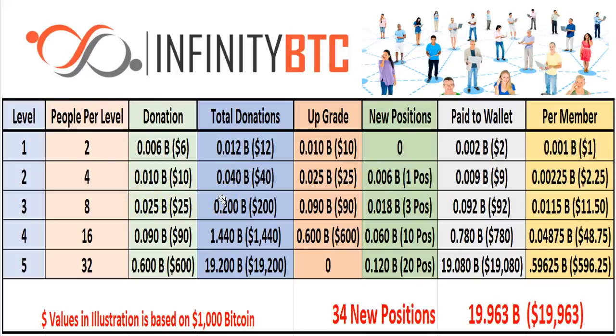Total donations in level 3 is 0.2 Bitcoin, roughly $200. It's going to reserve 0.09, or close to $90, to upgrade you into level 4. Now it's going to reserve 0.018 Bitcoin, or about $18. It's going to purchase you 3 positions in your downline now. So when you complete the 8 payments on level 3, you now have a total of 5 positions in your matrix that are active. The total paid to wallet is 0.092 Bitcoin, or 0.0115 Bitcoin per member, roughly $11.50 based on $1,000 Bitcoin.